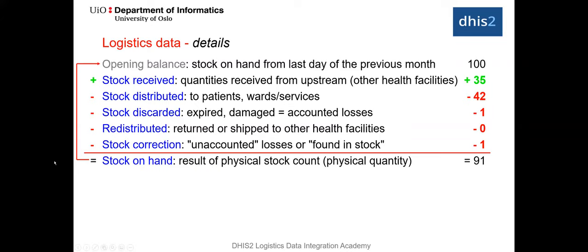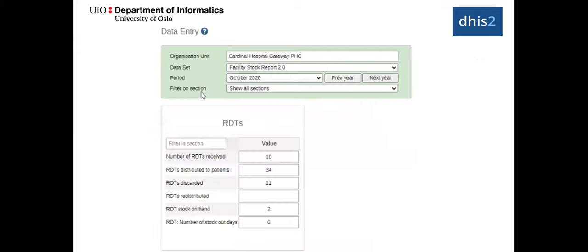And at the end of the month, once you have reconciled, with major stock corrections, your stock on hand should be the same as the closing balance, and that becomes your opening balance for the next month. I think these are numbers that we have all used, that are used everywhere. It's just a matter of harmonizing and eventually agreeing on the terminology.